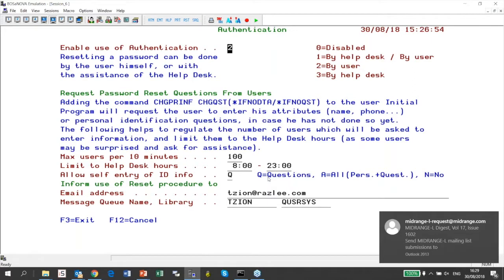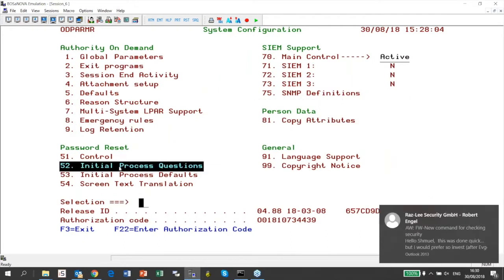We shall remove all the extra characters and just use the numbers for the birthday, regardless whether the date was specified in the year in 4 digits or 2 digits. We shall find if it is true and we shall work with it. So here is one of the things that we have. The other thing from here is the setting of the initial process question.